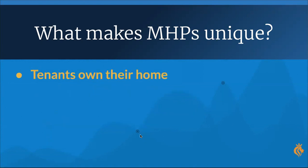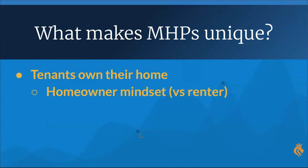So the second thing that makes mobile home parks unique is the fact that the tenants own their own home. This creates all kinds of unique dynamics. But the first of those is that mobile home park tenants tend to have more of a homeowner mindset versus a renter mindset. If you think about the typical renter that's going to rent an apartment, for example, their mindset is, this is temporary. I'm going to stay here until I find something better, or until I've saved up to buy a home or whatever that is.